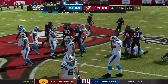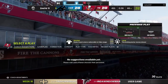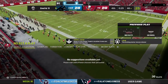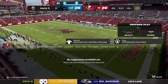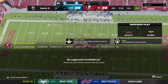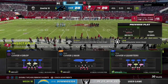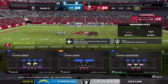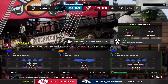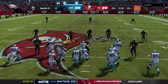Down to a knee here. The defense still with a couple of timeouts. We'll see if they want to use them. And they take a knee.